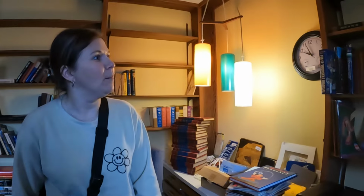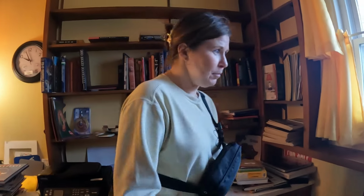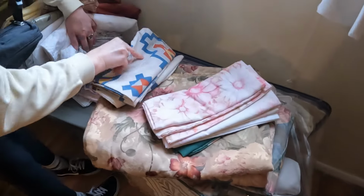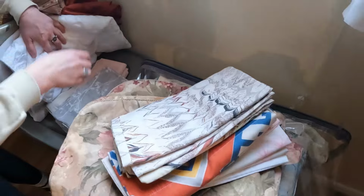You can if you want. It's wired in, though. Yeah, it would have to be. Probably part of the house, but you never know. Sometimes they'll sell it. Cool. Yeah, cool colors. Those are cool.